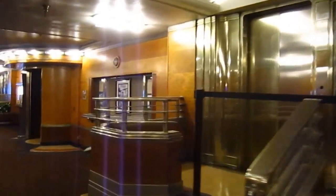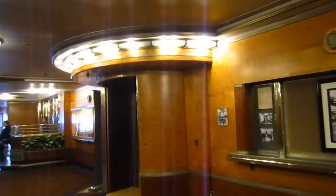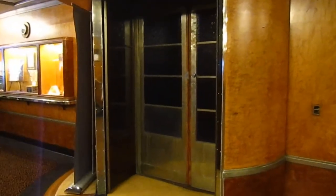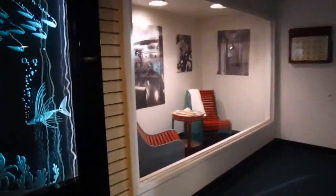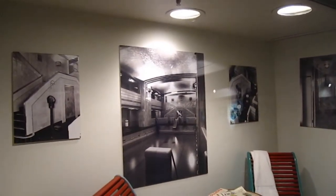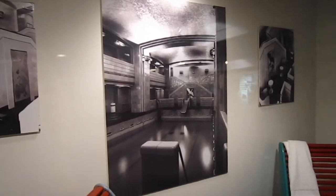And then we go upstairs, and this is where the entrance to the first class pool was, but they don't let you in there anymore unless you go on a tour, which we didn't have time for. So what we did is we went to this room, and it shows a picture right there of what the first class pool actually looked like. And then what we're gonna do is we're gonna go up these stairs here.